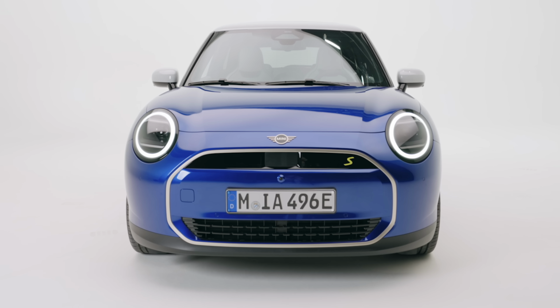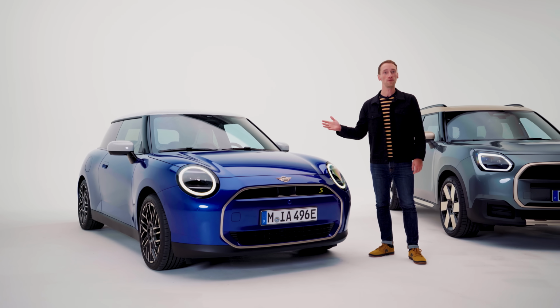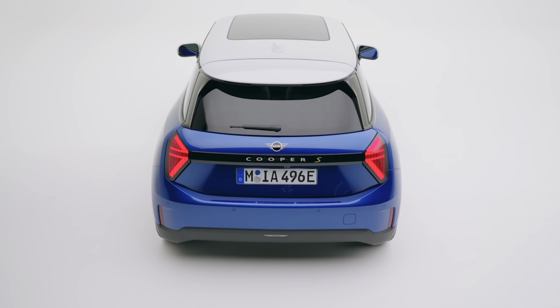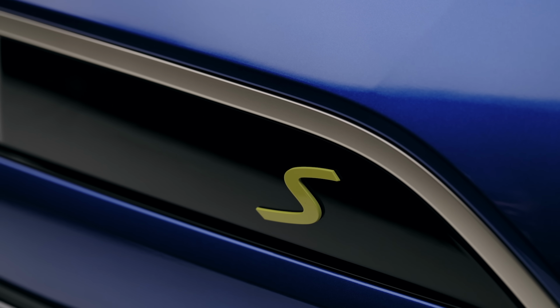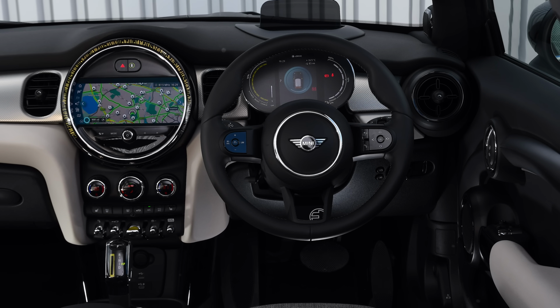This has also got a wider track, it's got shorter overhangs, and really, there is so much that's new with this new Mini Cooper Electric. Obviously, it's got a new look, it's on a new platform, but perhaps the single biggest change is inside. Which set some alarm bells ringing, because the previous Mini Electric had a fantastic interior.